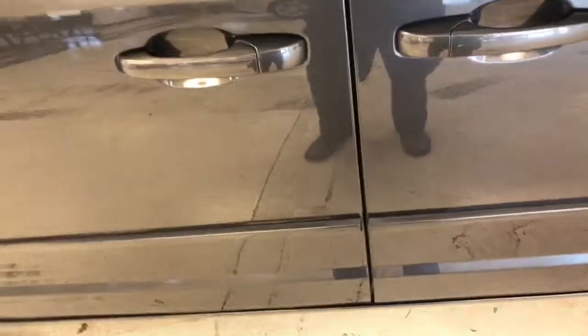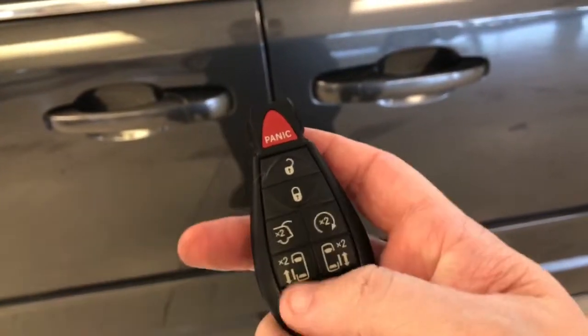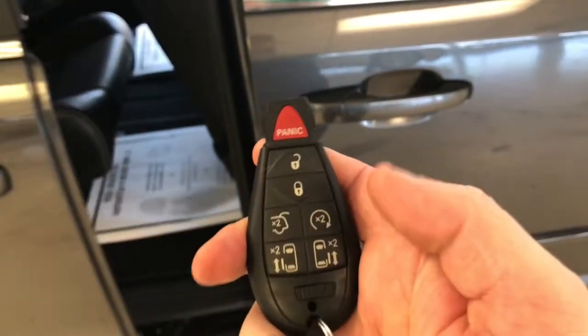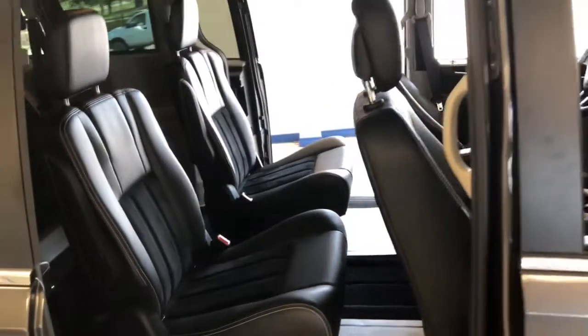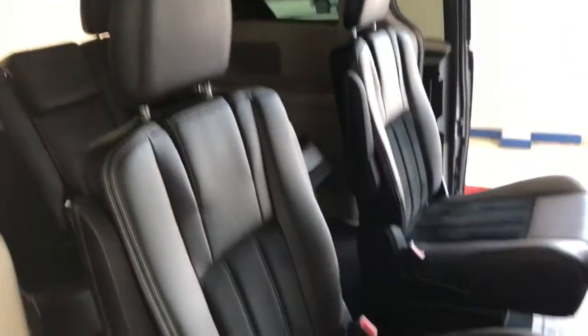Now, what's nice about this SXT is I'll show you the key. It's got the power doors, the power hatch, and remote start. So I'm just going to open all these up with a simple double click on each one of those. As you can see, all these doors are sliding open. You can also see it is 7-passenger seating with the Stow 'n Go.